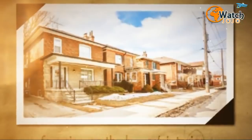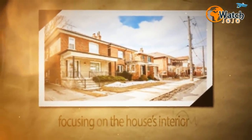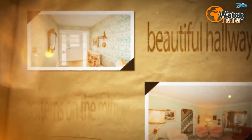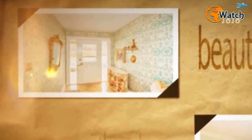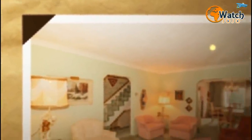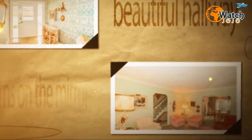This latter feature is perfect for an elderly person who seemingly spent all of their time focusing on the house's interior. Next, stepping over the threshold, we're treated to a beautiful hallway that's just starting to hint at what the rest of the interior will look like. Indeed, the patterns on the mirror and cabinet, the lovely wall light, and even the flooring and wallpaper bring to mind a certain time period. And once fully inside the house, you can see that it's like you've stepped back into the 1950s or 1960s.